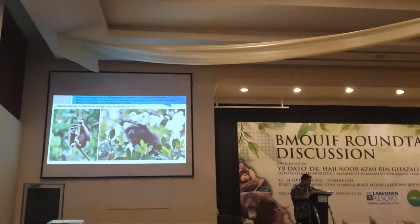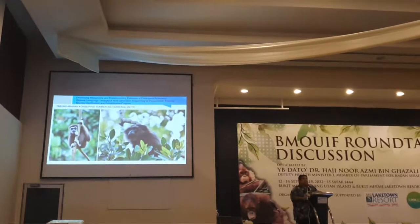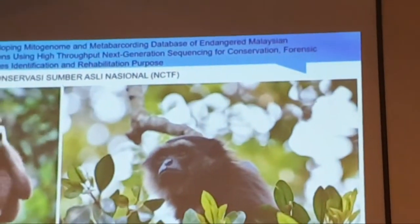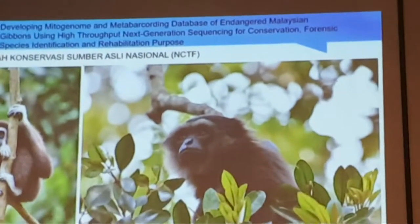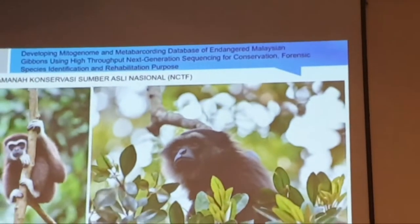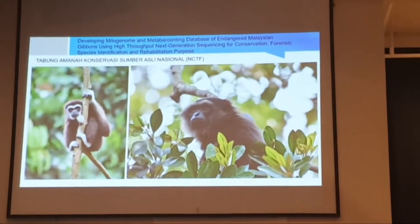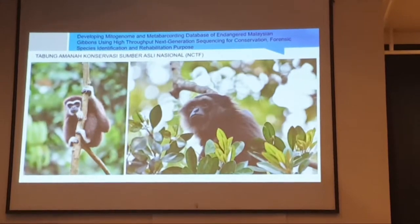Okay, next, we just received a grant from NCTF to do research on gibbons in the Malay Peninsula and also Borneo, supported by genetic research. We would like to know the best plant species that can be used to feed gibbons in captivity. Other than that, we also try to sequence the whole mitochondrial genome of all Malaysian gibbons.